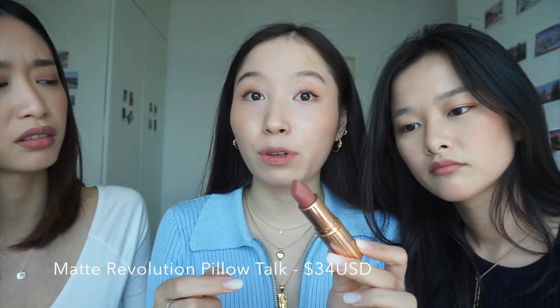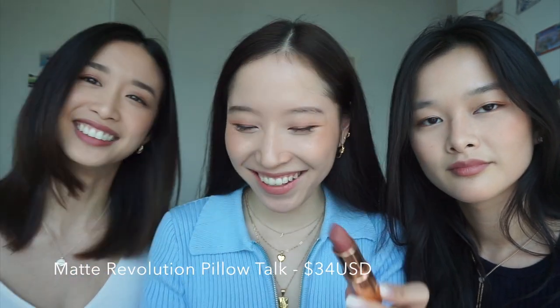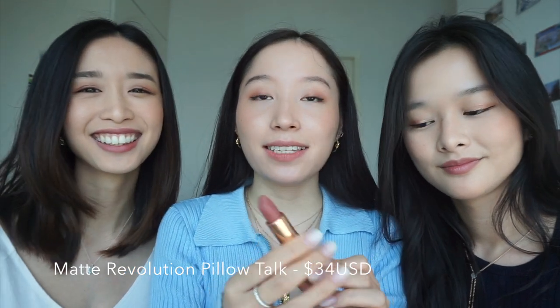Okay, this is a Charlotte Tilbury Pillow Talk lipstick. Which series is it part of? There's no series. I think it's just the classic, the Matte Revolution, right? Yeah, it is. This is a pink nude lipstick and it looks different on all of us. It's not nude on me, it's more like nude on her.